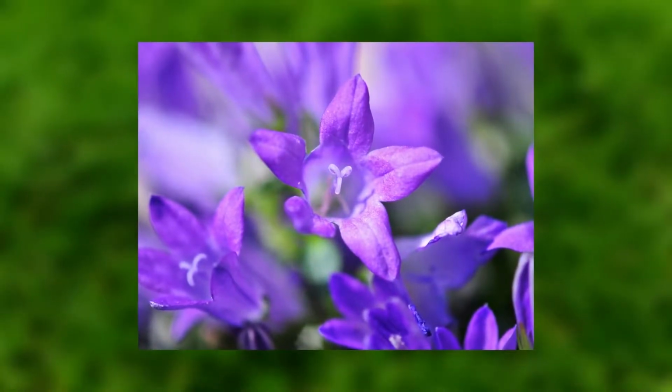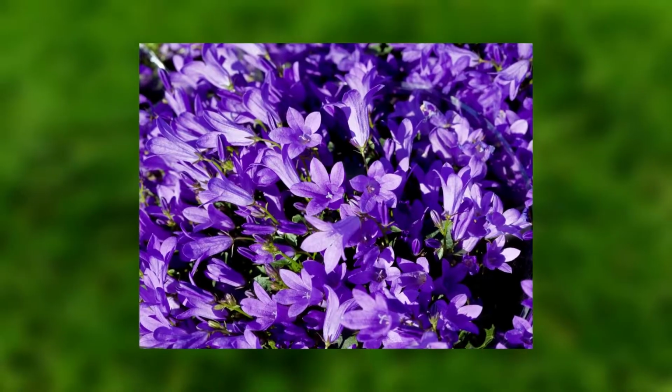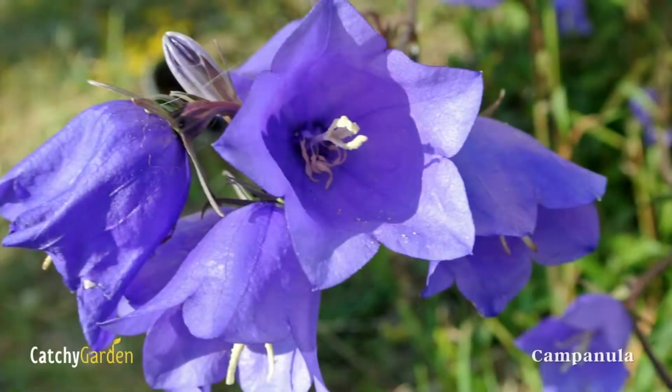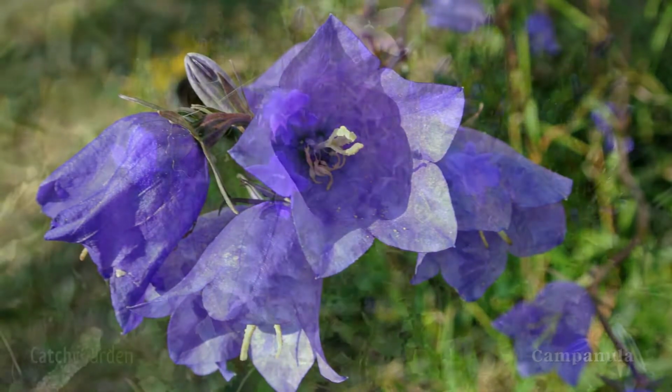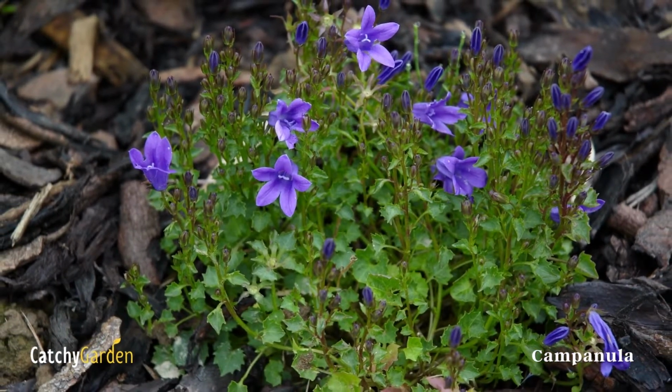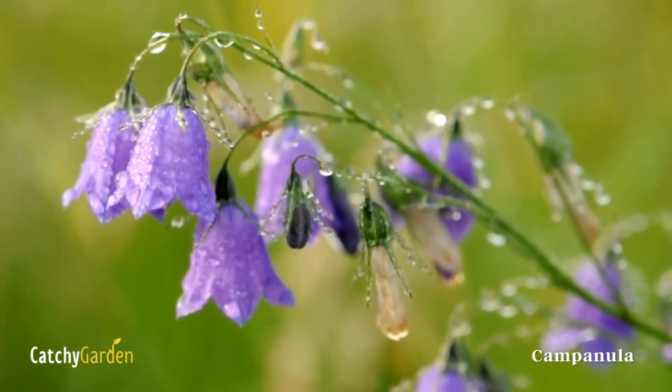The evergreen mats of tiny, spherical leaves that this low-growing perennial forms make it a fantastic alpine plant. In the summer, they bloom with delicate blue-violet blooms. Cold-hardy bellflowers can be grown in USDA plant hardiness zones 4 through 8.